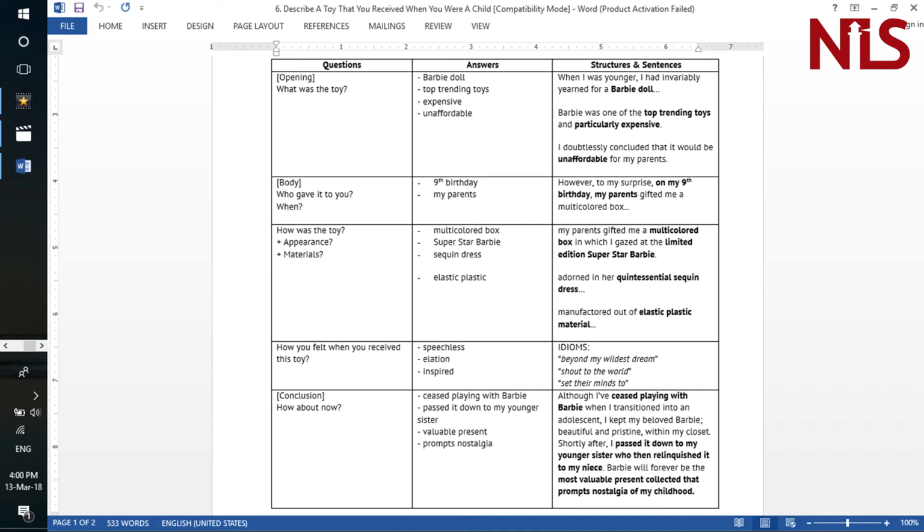And I'll answer, how was the toy? The appearance, as well as what materials was it made out of. I described it as a multicolored box, and it was the limited edition Superstar Barbie, wearing her sequin dress, and made out of elastic plastic material. So now we move on to how I felt when I received the toy. And I said, I was speechless, elated, as well as inspired. I felt that it was beyond my wildest dreams, and I just wanted to shout to the world.